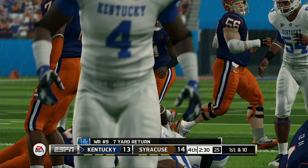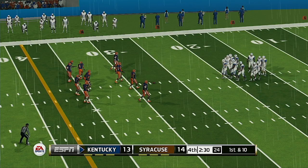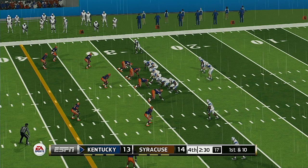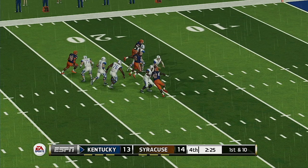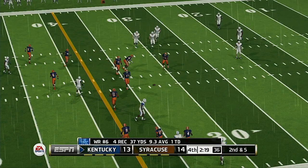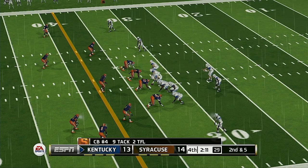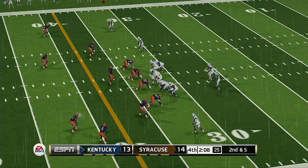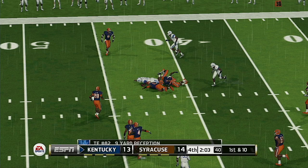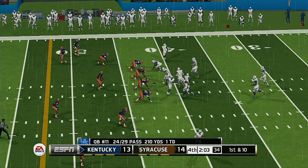Down he goes at the 28-yard line. You know this is a real crucial time in the game. It could still go either way. Got it and brought down immediately. They'll bring him down right around the 42-yard line. A little more than 2 minutes to go in the fourth quarter.